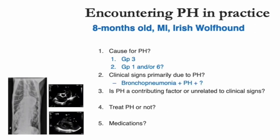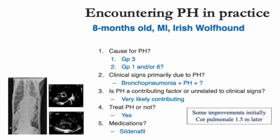Were his clinical signs primarily due to PH? Probably not by PH itself, because this dog had very severe bronchopneumonia. So it's possible that the bronchopneumonia was the main reason for his clinical signs, but pulmonary hypertension must have contributed to it. Whether to treat or not: because it's a group 3 disease, sildenafil would be recommended in this dog. Well, this dog had some improvement initially with the treatment of his primary disease, bronchopneumonia, and sildenafil, but a month and a half later, he developed cor pulmonale. And remember, cor pulmonale is something you have to look up by yourself.